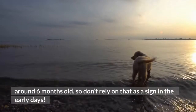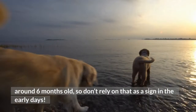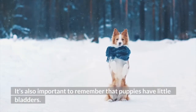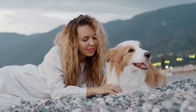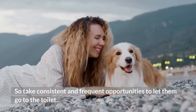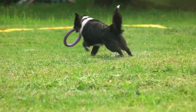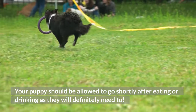Step 4, how crate training can help when toilet training a Border Collie. Crates are a really great functional tool to help with toilet training. The reason for this is that puppies will not wee and poop where they sleep. The way crate training can be utilized is by putting your puppy in the crate about 15 to 20 minutes before their next scheduled toilet time.